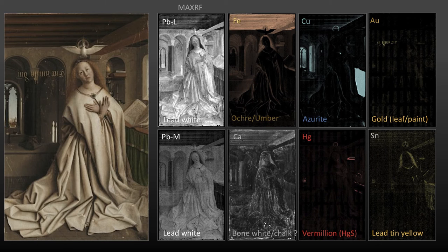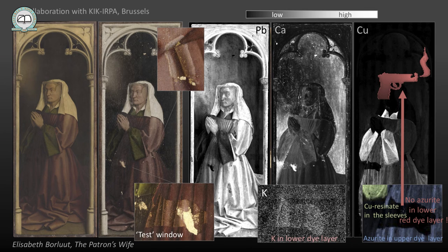But for the rest, it's not that terribly informative. Nevertheless, when we look at these donor portraits, the wife of the donor originally looked like this, with a lot of yellowed varnish, and this is the situation after the varnish has been removed.